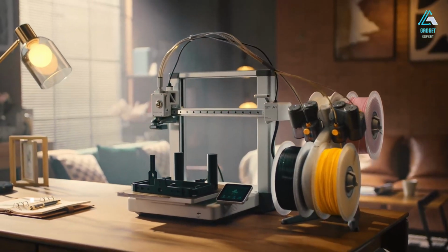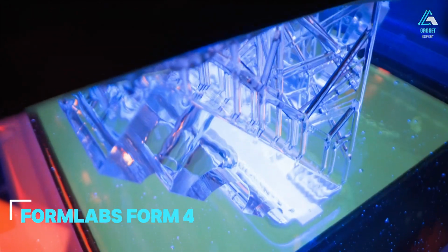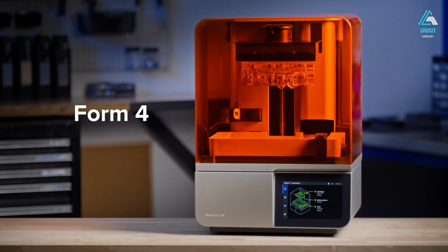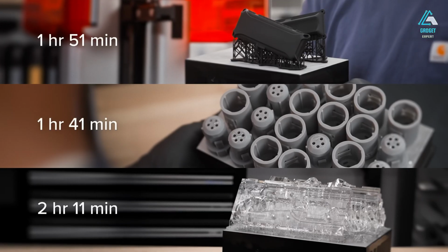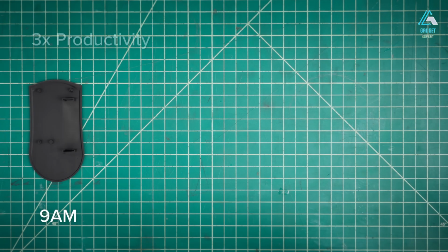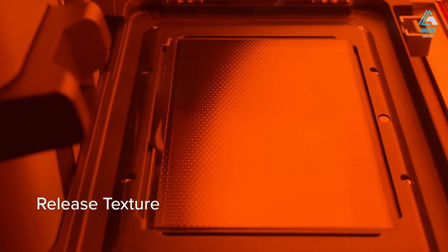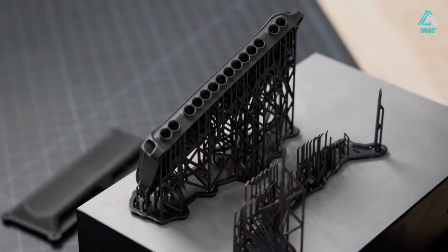Let's get started. Number 10. FormLabs Form 4. If there's one printer that closes the gap between mass-scale injection molding and 3D printing, then that's FormLabs Form 4. Throughout my testing, I was amazed at the quality of the prints that the machine could produce at such a great speed. This makes it a very viable option for anyone looking at 3D printing as a solution for small production runs.